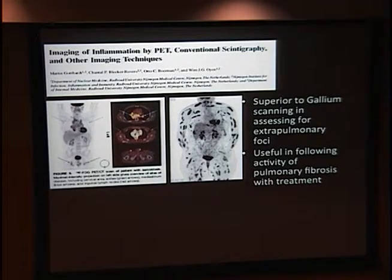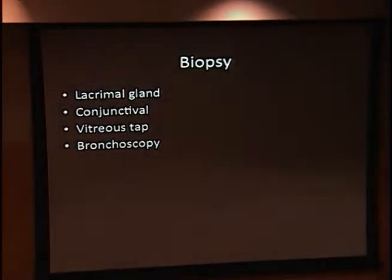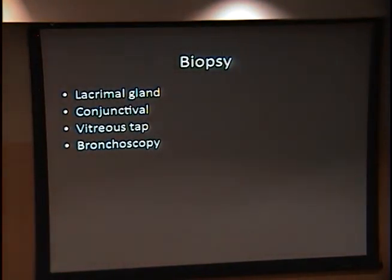And it's fairly useful. The pulmonologists use fluorodeoxyglucose PET for assessing the activity of pulmonary fibrosis, because, as you know, that can be fairly static, but it is not very frequently used by us as ophthalmologists.